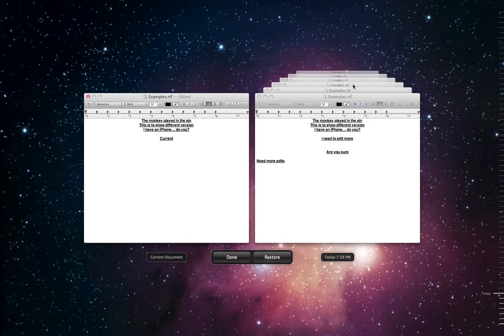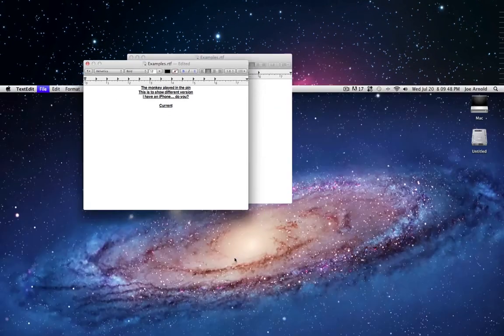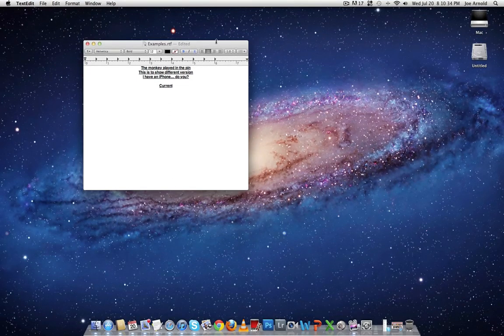There's also autosave. It's through every application, and it just auto-saves everything, so you don't need to worry about every 3 sentences you have to save in case your computer crashes. So that's a really nice feature.